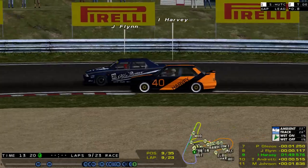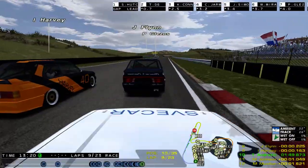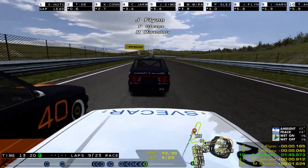He does not care, but Harvey comes back at him with a better line. They're going to exit side by side from that corner. And look at Tony Andretti, your championship leader currently, having a horrible race in that Volvo.